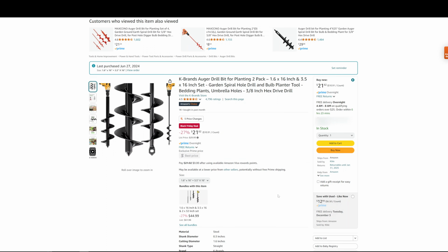If you have a lot of plants you're planting, or in my case, a lot of fertilizer to mix together, I mix different kinds of fertilizers together to get the amazing results that I get on my lawn, these augers are super handy. They just attach to your drill and make mixing and digging holes a breeze.